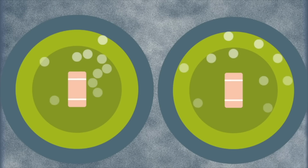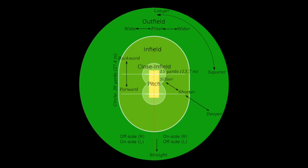So here you have the bodyline field and the Lord's Wagner field. You can see how different they are to each other. But there is a very obvious reason why they're different, because during bodyline there was no limit on the amount of fielders behind square on the leg side. So this field map on the left would no longer be legal in modern cricket.